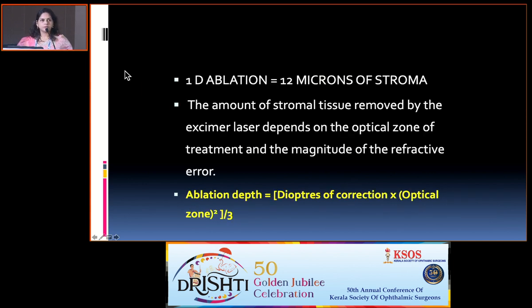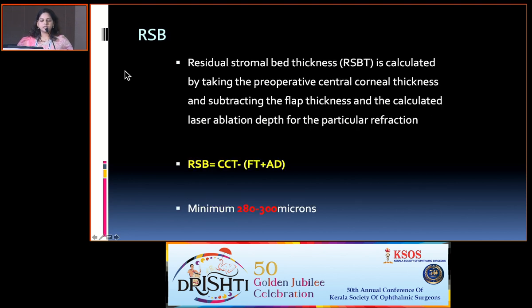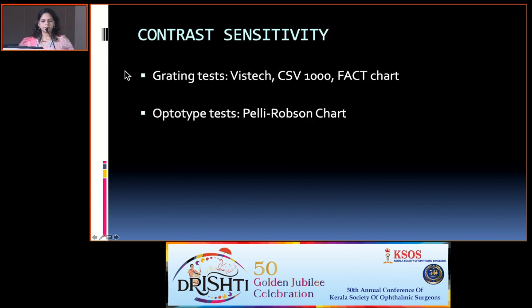Roughly, 1 diopter of ablation removes around 12 microns of stroma. The amount of stromal tissue removed depends upon the optical zone and the magnitude of refractive error. So the ablation depth is equal to diopters of correction into optic zone diameter square divided by 3. Residual stromal bed thickness is important. It is calculated as CCT minus flap thickness plus ablation depth. A minimum of 280 to 300 microns is necessary.